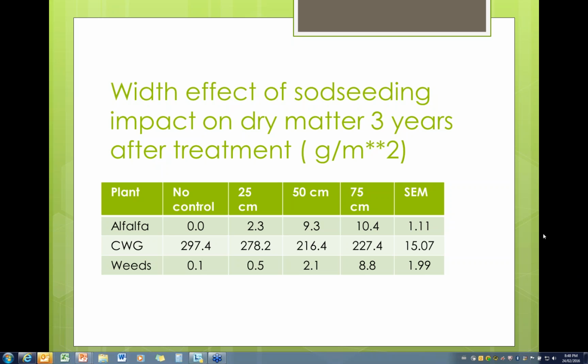In this particular study, we actually looked at a number of different widths. Again, this is at Swift Current, so we're operating in a semi-arid environment. And again, where we have no strips provided, we have no establishment of alfalfa, which is what we're using to revitalize the crested wheatgrass stands. And what we tend to find is that 50 centimeters, or roughly 2 feet width, with placing the seed directly in the center, gives us the best establishment.